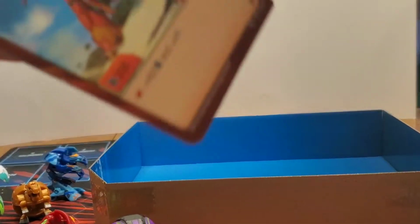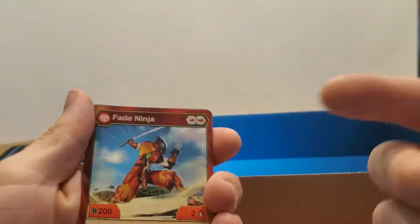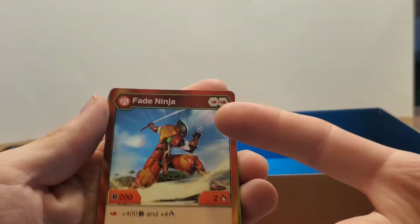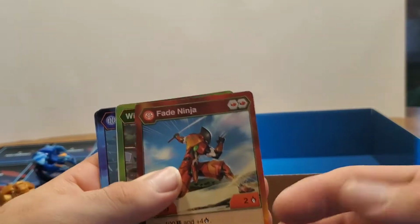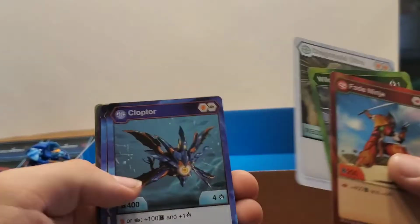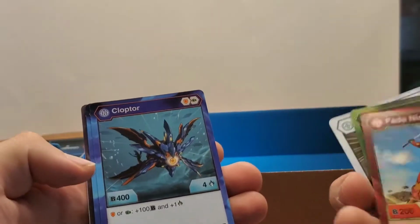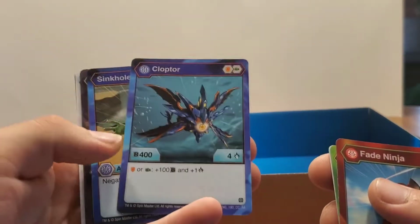So let's have a look. Fade Ninja. Ooh, we got another double Flaming Fist option. So now we can have a full Flaming Fist team. We got Wild Roar, Dragonoid Ultra, Kloptor. What's that one like? Not terrible, but seems like a worse version of Ventus Fangzor Ultra.